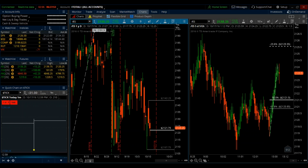Looks like we're going to open up outside of yesterday's range, so we could have some really good trading opportunities today that I'll try and walk through this morning.